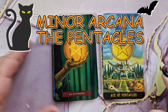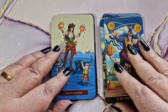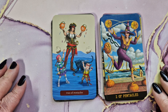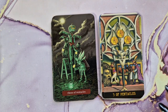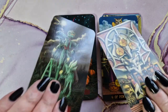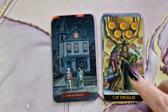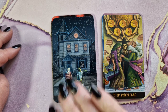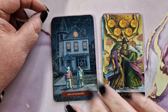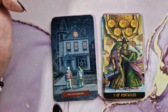And moving into the Pentacles. The Four of Pentacles. Such as to give the feel of the Five of Pentacles very well, doesn't it? You know, these two kids are standing outside this house. They're not sure if they should be going in there or not.